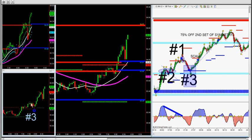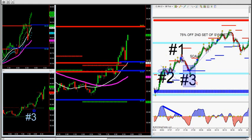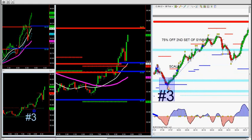We broke out of HVA, and what I teach you to do is to retest HVA for number three trade. The number three trade came right down to the retest of high value area, right to the exact tick. What do we do then? We look for the green reversal bar. The green reversal bar is right there. We actually had a hammer right at the low and a spinning top right at the high.